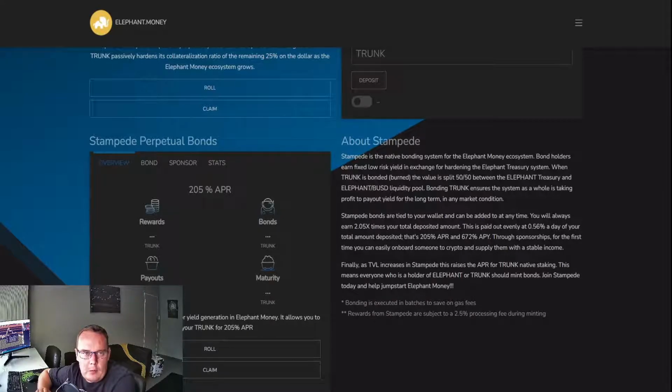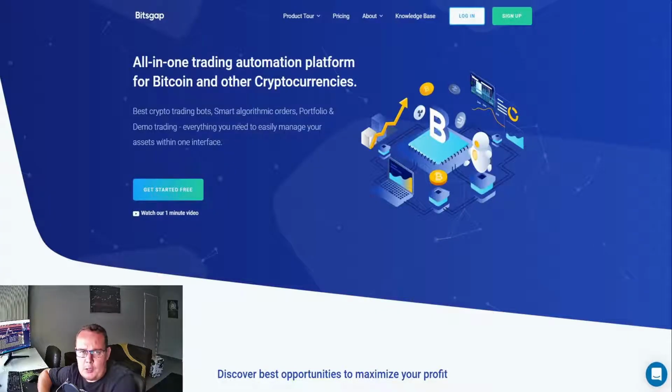The one thing with Stampede is you can't compound. You need to claim your return. And by doing this, you have the option of keeping it or putting it back in. I've been in this one for around about a month. And currently I can't complain with the 0.56% return daily. Let's look at my API options.